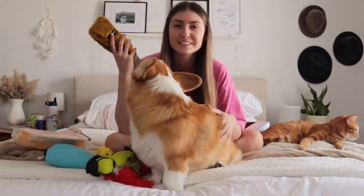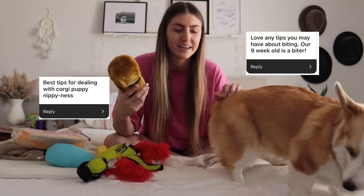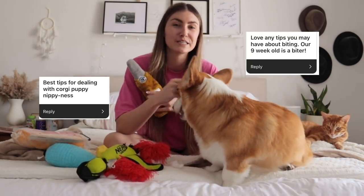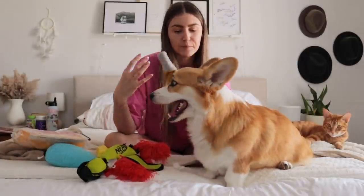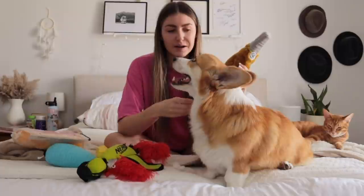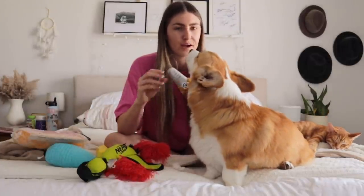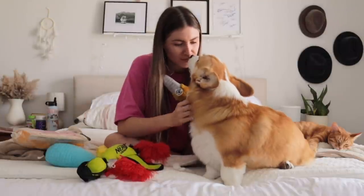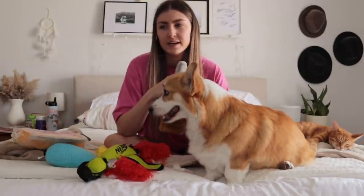Okay, wait. Next question. How did I get Willow to stop biting? This person has a 3-month-old corgi that bites everything, and especially with corgis, because they are herding dogs, they nip a lot. One of the terms they are called is a heeler. So that means they're going to be nipping at the heels of people or animals to tell them where to go and try to herd them.